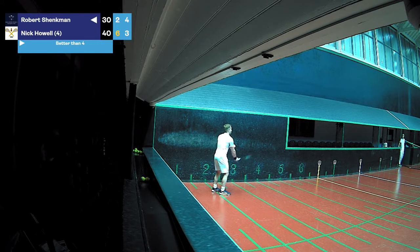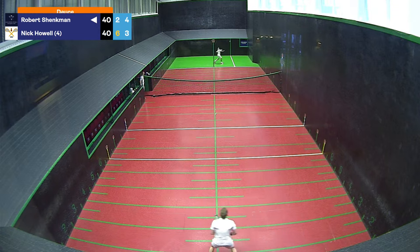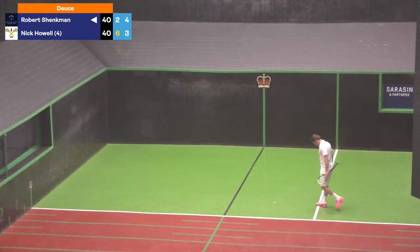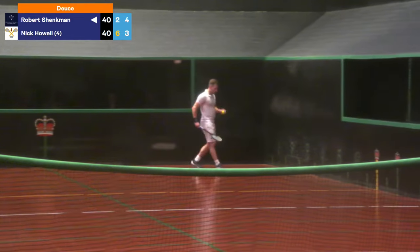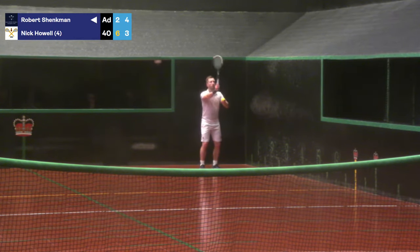Chris, who's the marker? It's Neil McKenzie, whose British Open tournament ended pretty quickly on Sunday. Not able to take advantage of his home court advantage against Levi Gale, losing 3-4 and 5 in straight sets. Yeah, Levi playing very well in that game.